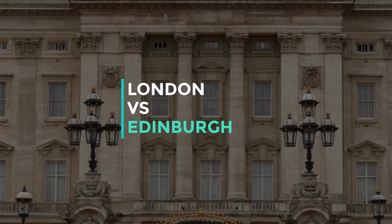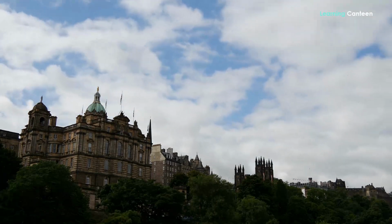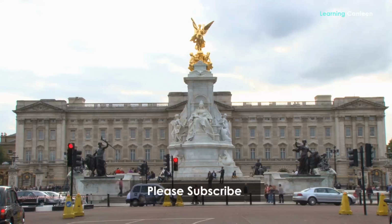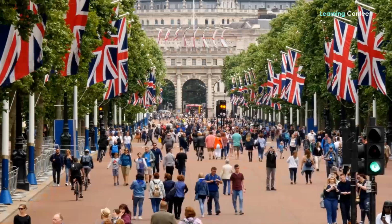London versus Edinburgh. City comparison. Today our city comparison takes us to the two capital cities in the UK, namely London and Edinburgh. This would be an interesting comparison. Are there any similarities between the two great cities? What are their striking differences?